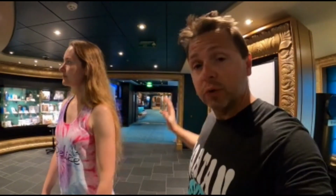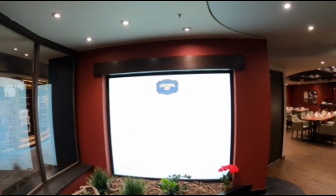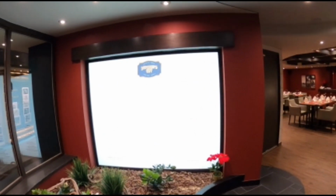Okay, so we came up to deck 7, and just past the photo booth area where we showed you where the internet is, is the Butcher's Cut. This is another specialty restaurant. They've got steak galore. You can get dry-aged T-bone, aged filet, tender steak, all kinds of surf and turf, anything that you want. Here's the menu.